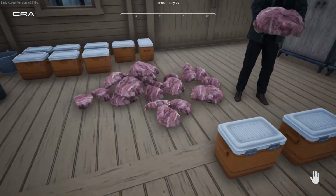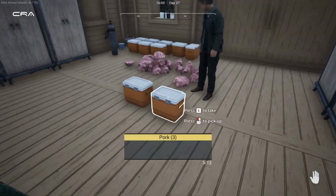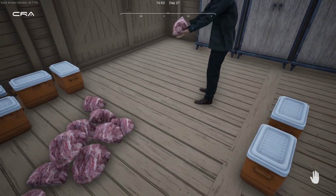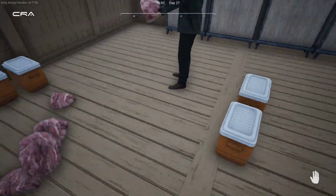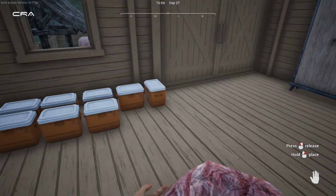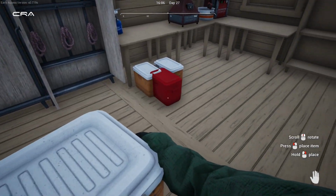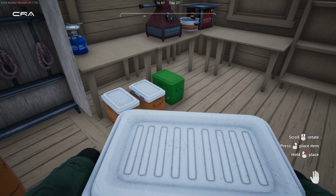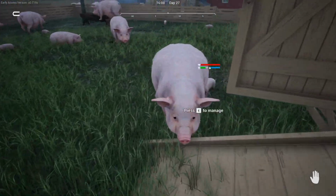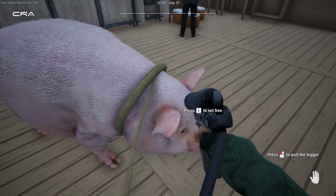Right, we might as well fill these up. We can't. These are ready already. Good grief. Should we dispatch another pig, or should we go and chop some wood? Let's get rid of the pigs. Before they all start breeding again.